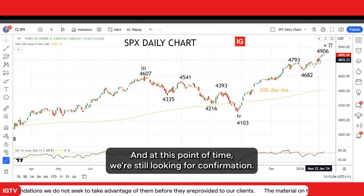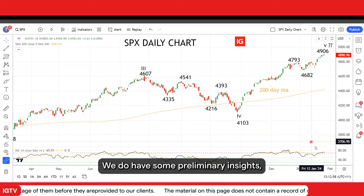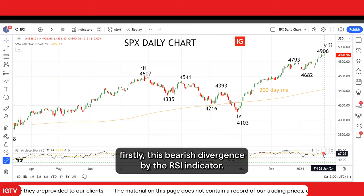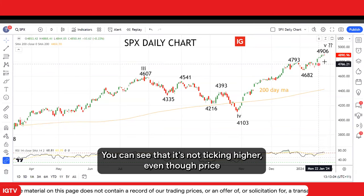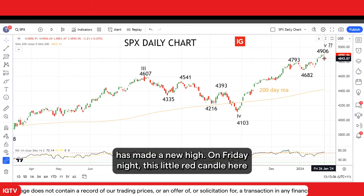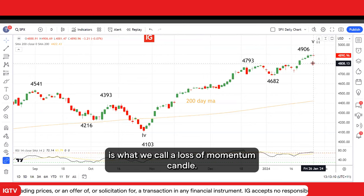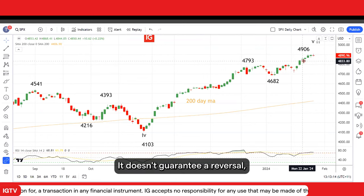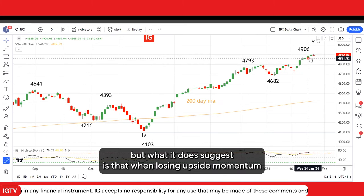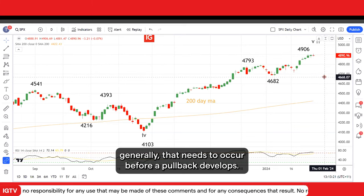At this point of time, we're still looking for confirmation. We do have some preliminary insights. Firstly, this bearish divergence via the RSI indicator. You can see that it's not ticking higher, even though price has made a new high. On Friday night, this little red candle here is what we call a loss of momentum candle. It's similar to this candle here. It doesn't guarantee a reversal, but what it does suggest is that we're losing upside momentum. And generally, that needs to occur before a pullback develops.